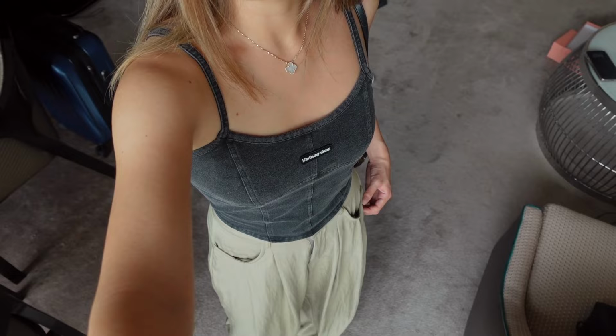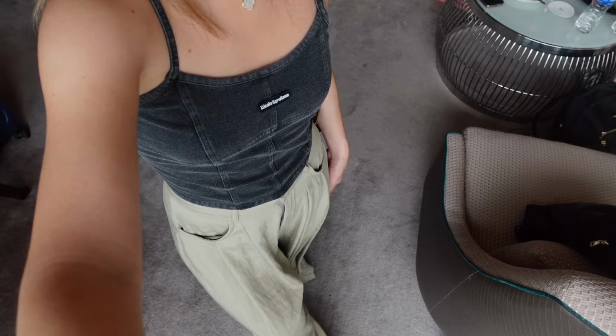Outfit of the day, oh my gosh, the suitcase in the background. Outfit of the day is all stuff I bought yesterday. So this is from Chuu, and then these pants from a boutique. They're super light and swishy and super comfy. So hence they are my train ride pants.